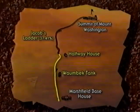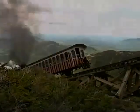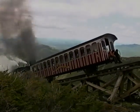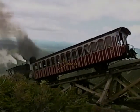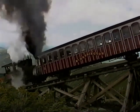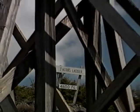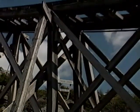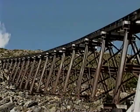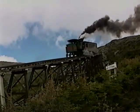Jacob's Ladder is our steepest climb. It's the second steepest climb of any Cog Railway in the world. That is 37.5%. Basically what it means is on this particular coach we're riding, that front seat is going to be 14 feet higher than the back seat. Not only will we be going up at 37.5%, we will be 30 feet off the ground on a trestle, and we'll be going around a slight curve. It's a lot of fun.